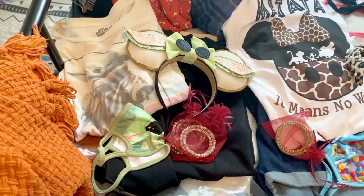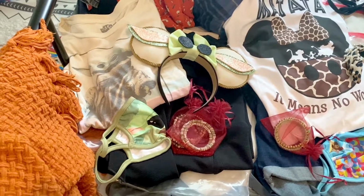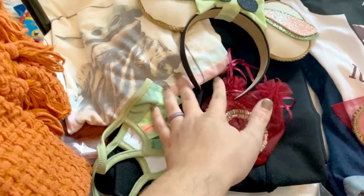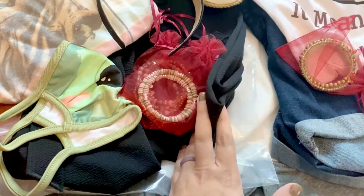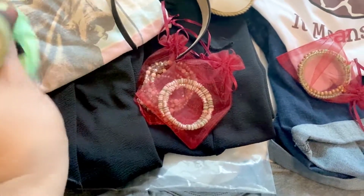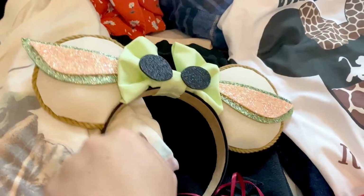Moving along, we have Friday, which is our second Hollywood Studios day. And this is the day we're going to be spending in Galaxy's Edge. So I have my entire Baby Yoda getup here. We've got this really cute, fun, like crop top Baby Yoda t-shirt. And I'm pairing it with these black high-waisted, kind of flowy shorts. We've got the Baby Yoda mask, Baby Yoda inspired bracelet set, which is super pretty, my Baby Yoda ears that I made as well.